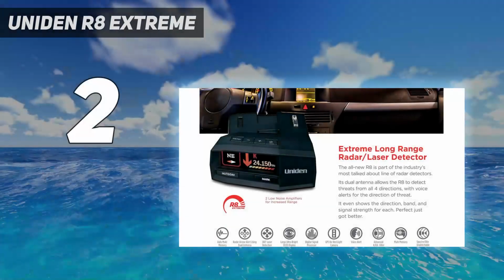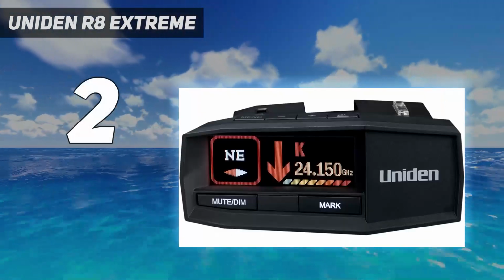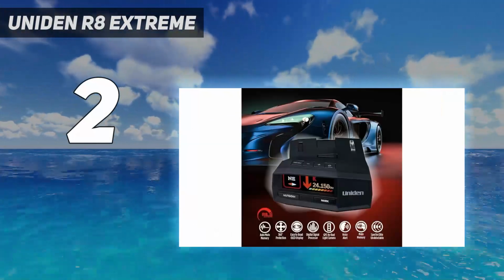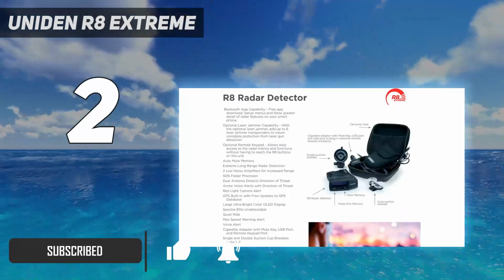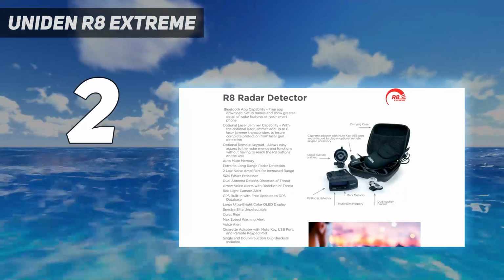Number 2 on my list. Uniden R8 Extreme. The Uniden R8 is an upgraded version of a previous iteration with some pretty significant improvements, including Bluetooth. It is highly customizable, making it an excellent option for enthusiasts who are specific about how they like their detectors set up, our tester mentioned.